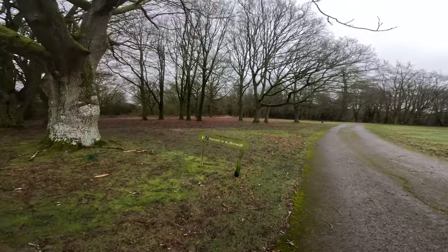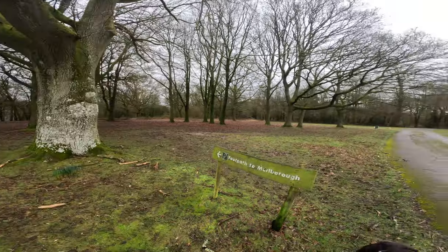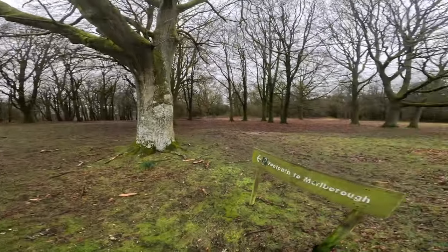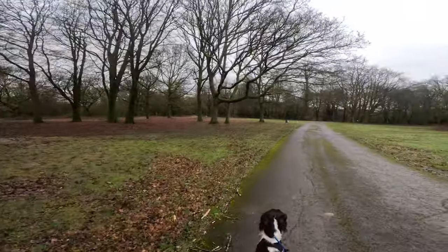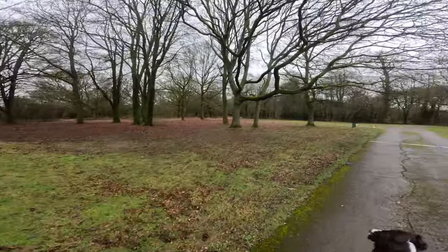There is a footpath that leads from the campsite that goes through to Melbourne. It's a nice walk through. It's about a mile and a half away, but the walk back will be quite hard because it's all uphill. If we get time, we'll go ahead and do that walk, because I wouldn't mind walking into Melbourne myself just to go and have a look.